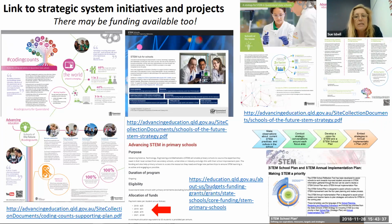The reason I say good to engage with those is that often there is funding. So for example, Queensland primary schools in the centre of that slide do actually get an allocation of funds from prep through to year 6. And a lot of teachers aren't aware that that funding has come into schools this year, and it is increasing each year. So sometimes being able to access those funds makes things easier to enable.